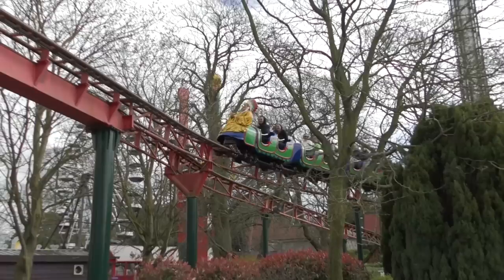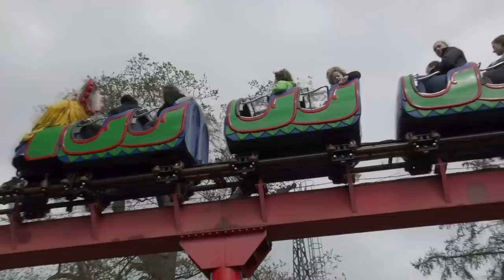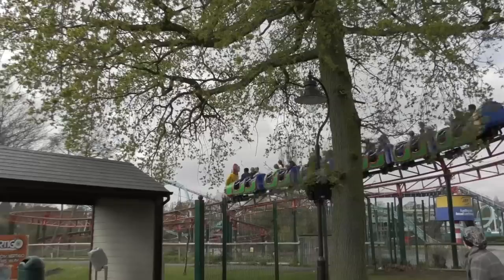A few more rides here at Drayton Manor. I went on the Dodgems three times. I thought I'd come over and have a look at Buffalo and see what they've done for this year. And it's still running half of the train compared to how it used to be. This is a really, really old powered coaster now. But it's still running here at Drayton Manor. I thought this was going to go years ago, but it's still going.